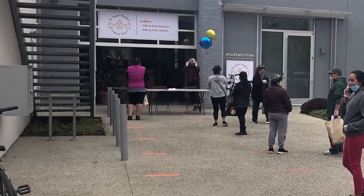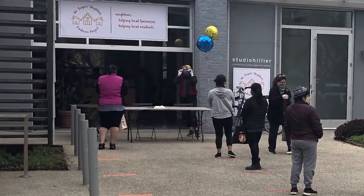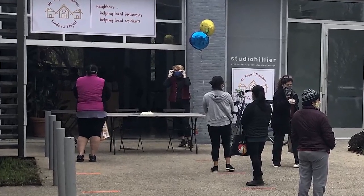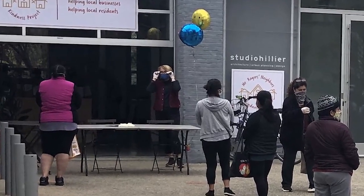It's got a courtyard, it's got a garage door that opens when the store is open, and is very welcoming. The pavement is marked with 6-foot safety separation. The folks come to the table in front of the open garage door.